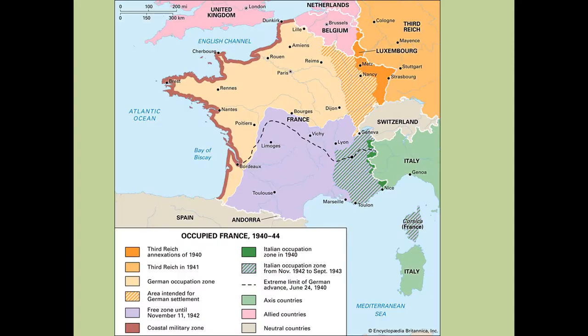So here we have, of course, what France will be divided into after. This is occupied France, and this will become Vichy France, Free France first, and then Vichy France afterward. And the Germans take this area here, a swath for German Lebensraum, living space. Annexations here in these small areas. German occupation zone, of course, is all of this. And the area intended for German settlement is in the striped orange. The free zone until November 11th, 1942, is here, what will become Vichy France. The coastal military zone is the Atlantic Wall along here, Brest, Cherbourg, in those areas.